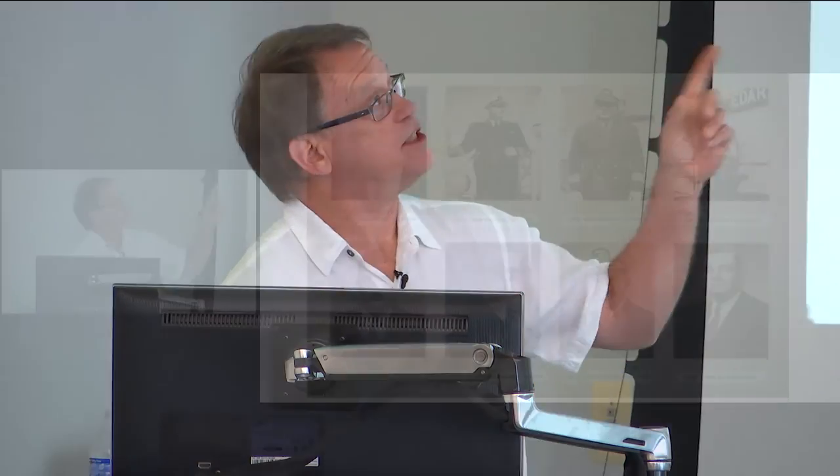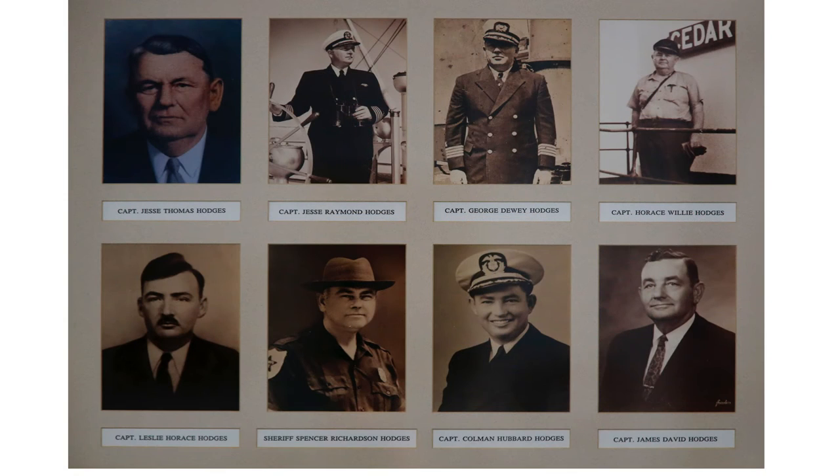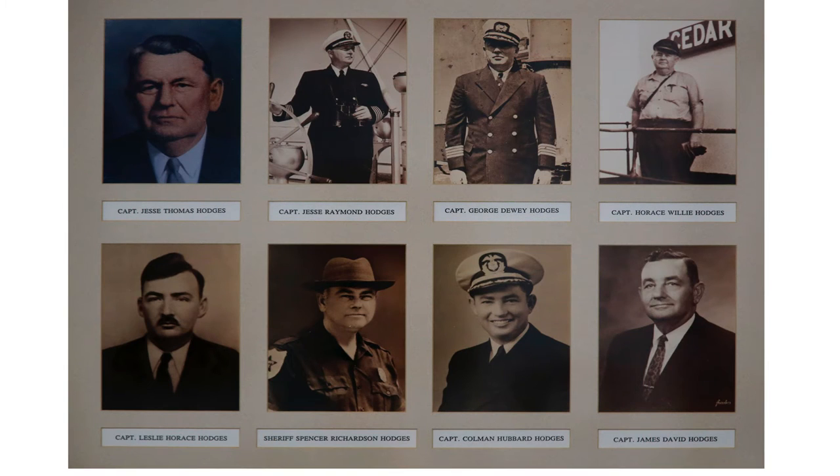And these are the seven Hodges brothers and their formidable father. Dewey is the third from the left on the top row. He's looking very formal in his captain's uniform, but normally he was sort of a jovial, joking guy. But there was nothing jovial about this guy. And this is Captain Jesse Hodges, the father of the Mathews men, the patriarch of the Hodges family.